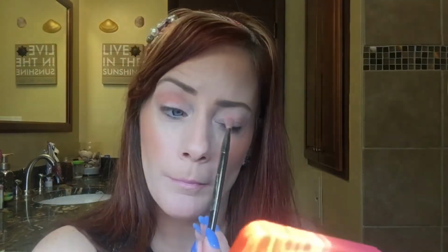And another good tip when you're actually blending things, hold your brush down toward the bottom instead of so close. You're going to get a better technique with your blending if you do that. I'm definitely not a professional by any means, but I've learned through years of doing my own makeup and practicing that this works pretty well.